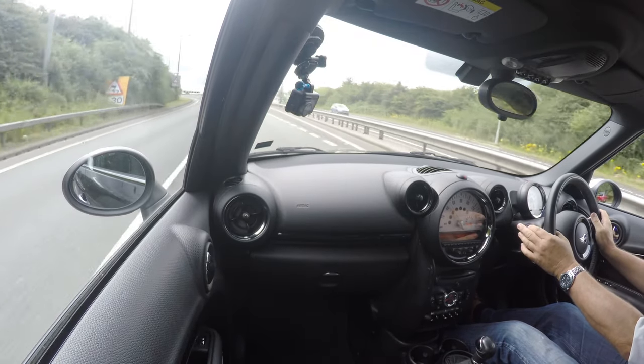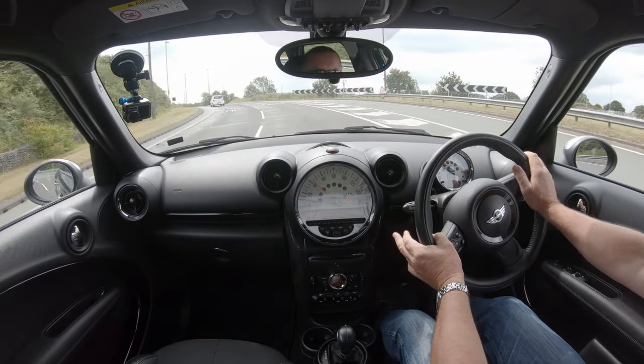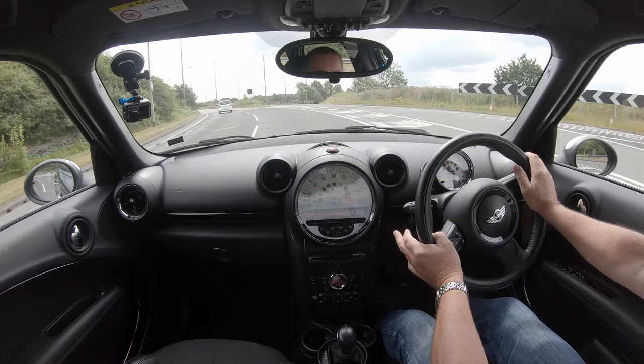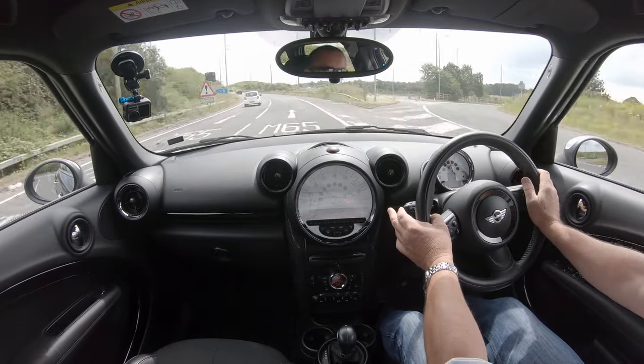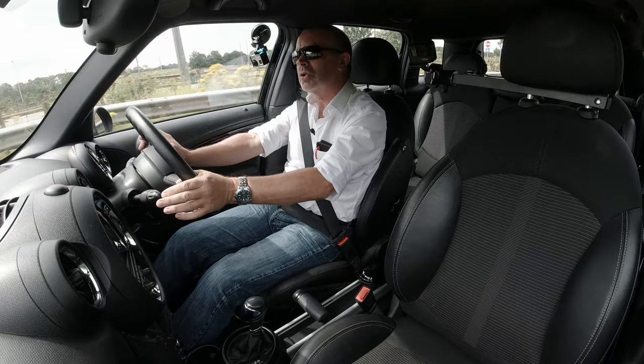This is where the four-wheel drive comes in. Nice corners like this. You can accelerate through them. Actually, I'll just tuck in here.